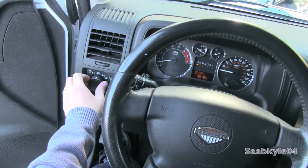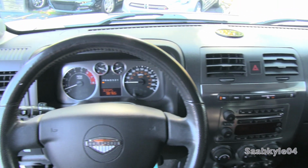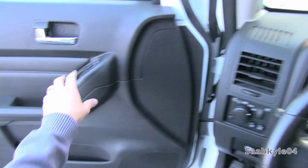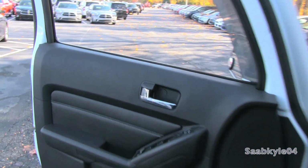And so we're going to flip on the automatic headlamps, fog lamps, and the hazards. The driver's side window is automatic down. And we're going to check out the exterior.